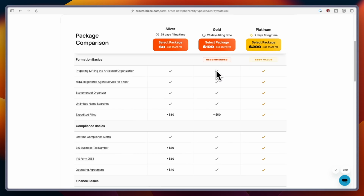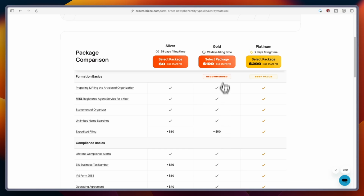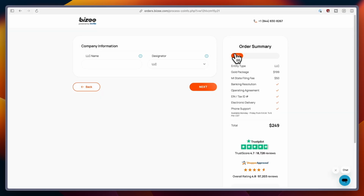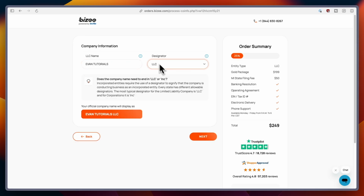This is going to prepare and file your Articles of Organization. It's also going to give you a registered agent. It also includes an EIN business tax number. So let's go ahead and click on where it says Select Package under the Gold section. Now here is where we're going to need to enter in the name of our business. So you can have your business name be whatever you want. And for the designator, you can choose Limited Liability Company, LLC, or L.L.C. I'm going to choose LLC for my designator. So go ahead and click on where it says Next.